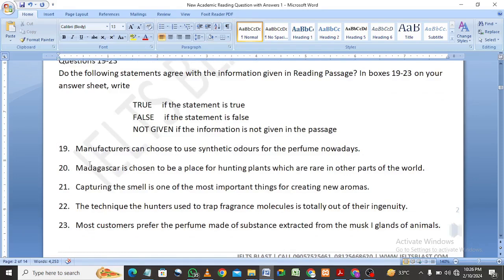If you remember the last video I uploaded, I told us that we have what we call the scanning keyword and we have what we call the target keyword. Now, number 19 says, manufacturer can choose to use synthetic odor for the perfume nowadays. Let's identify our scanning keywords. One of the scanning keywords here is manufacturer. You underline it. Synthetic odor, you underline it. Then perfume, you also underline it. And I told us that IELTS will not set questions on the scanning keywords. Rather, they will set questions on the target keyword.